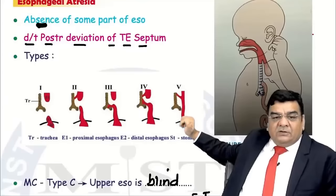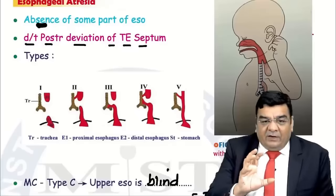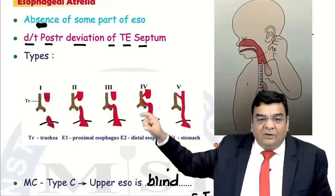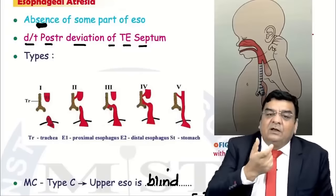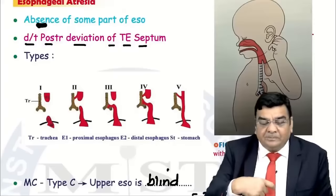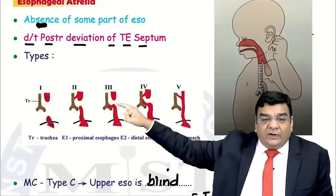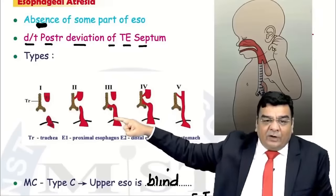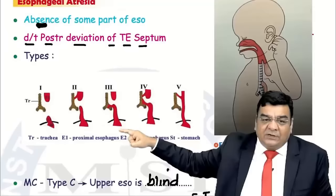Okay. So now, one thing in the given image, when we see gas in the stomach: gas from the mouth can go into the stomach through the esophagus if the entire esophagus is patent, right? Or if the entire esophagus is not patent, but there is any connection of the trachea with the lower esophagus, then the tracheal gas can go into the lower esophagus and into the stomach.